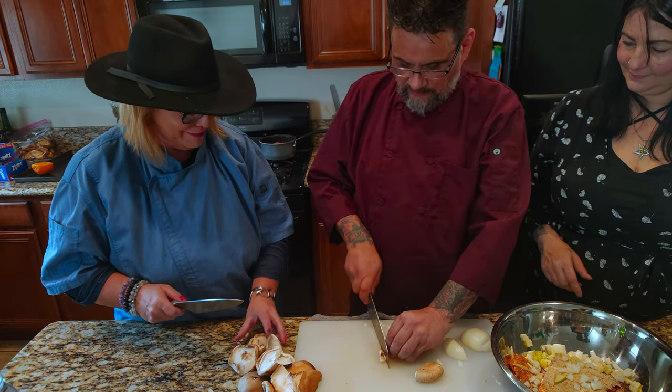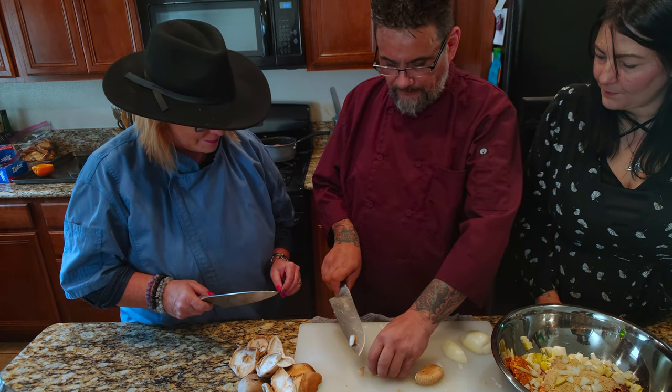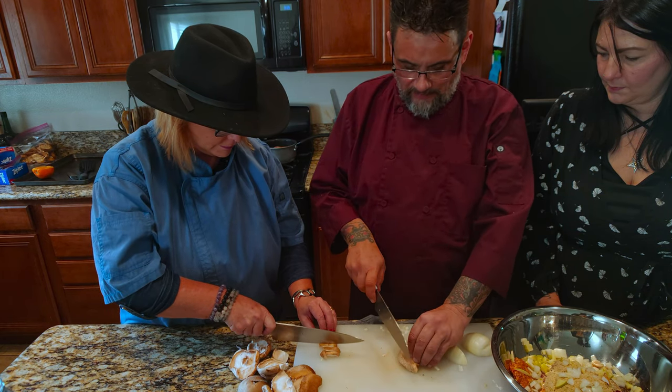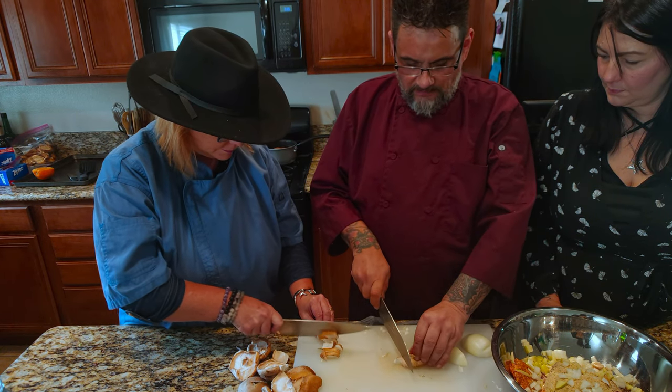I'm so scared. It's a real sharp knife. It's a new knife day. Okay. Just little pieces like that. You've got to figure it's going into the meatloaf, so you don't really want any bigger than that. You know what I'm saying?